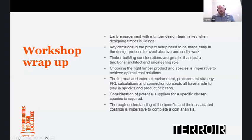So again, just to reinforce, early engagement with the timber design team is key when designing a timber building. It is a different design process and more considerations need to be done earlier than later. Project setup needs to be made early in the design process to avoid abortive and costly work. Timber building considerations are greater than just a traditional architect and engineering role. Choose the right timber product and species. It's imperative to achieve optimal cost solutions.